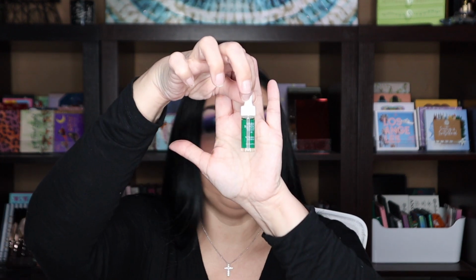Okay, next up is the Mario Badescu Skincare Vitamin C Serum, and that comes in one of these little things, so it's definitely a mini. I'll go ahead and show it to you. It's just a little tiny cute little bottle right here. Alright, and it says, why you'll love it.